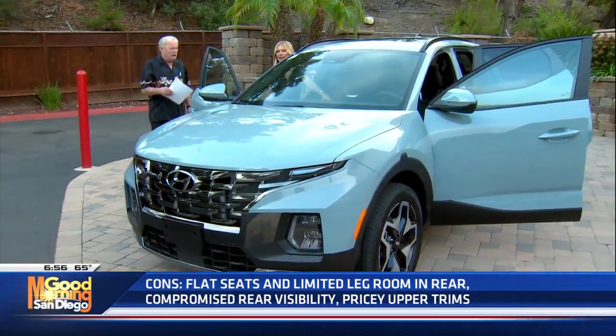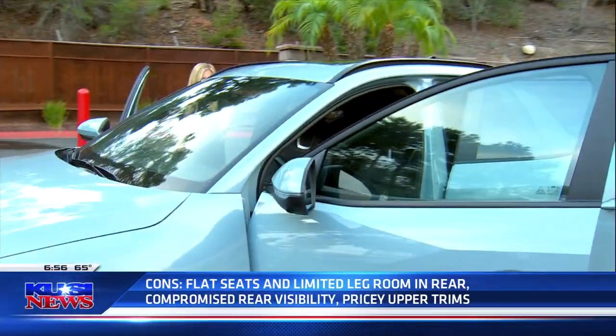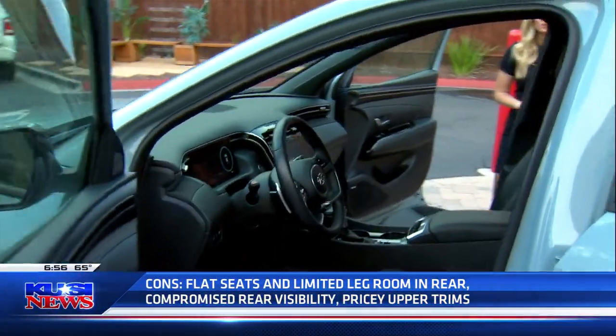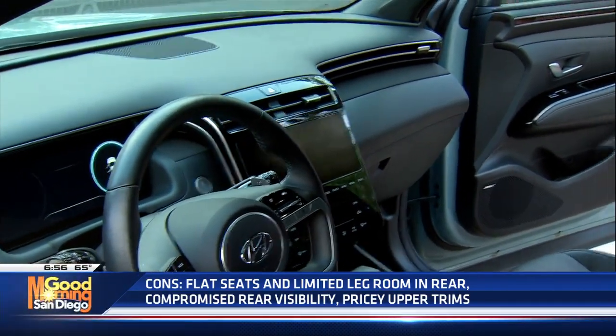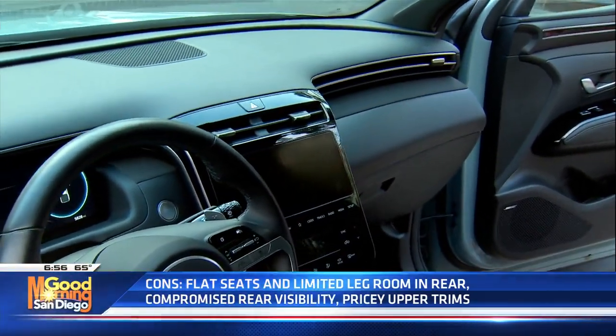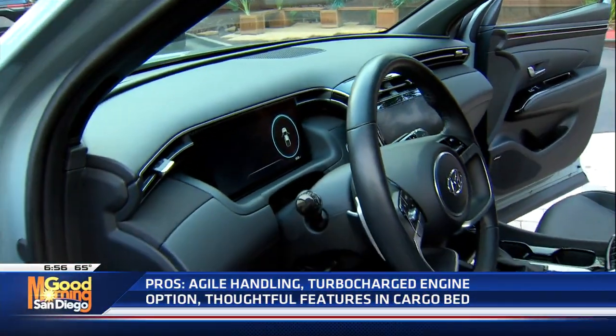Wow, take a look inside, if we can, Stephen, at the screens in here. Both screens are just huge. And that's the other thing. Great backup cameras. It's got great navigation, heated seats, all of the amenities you want. It's got a little sunroof on top.